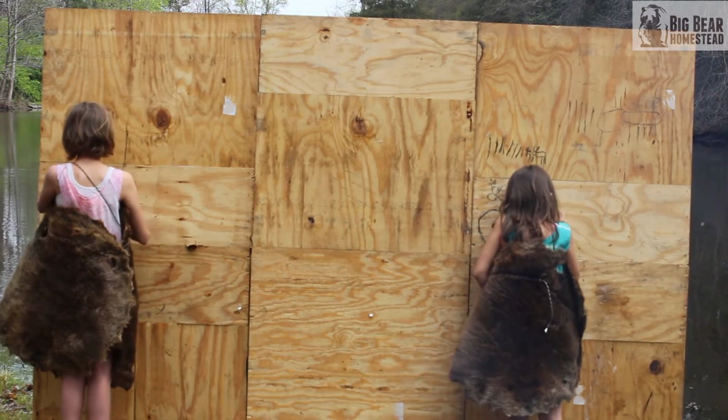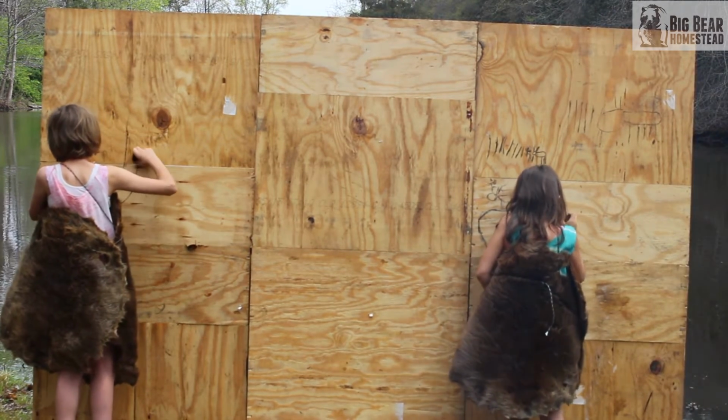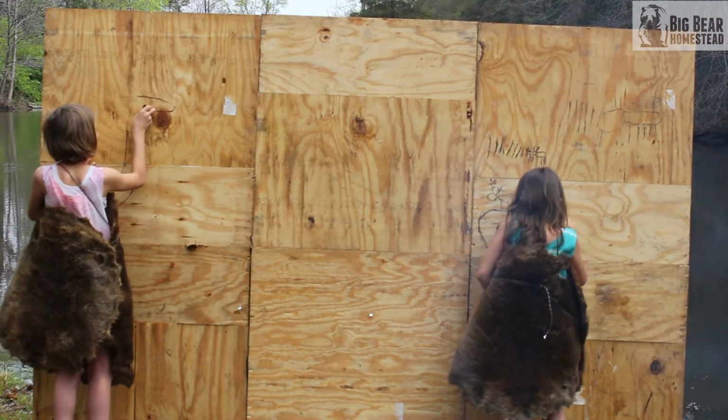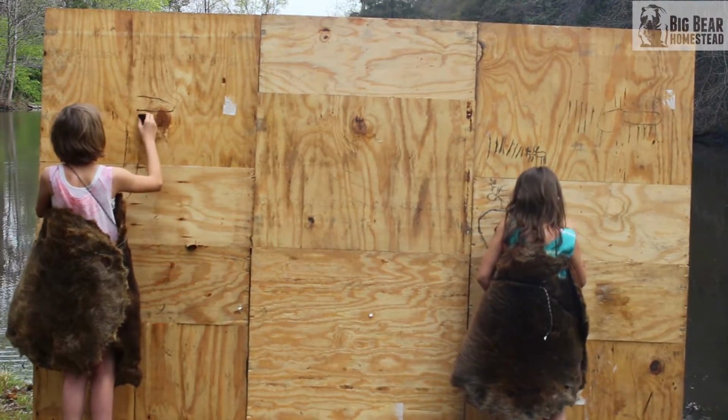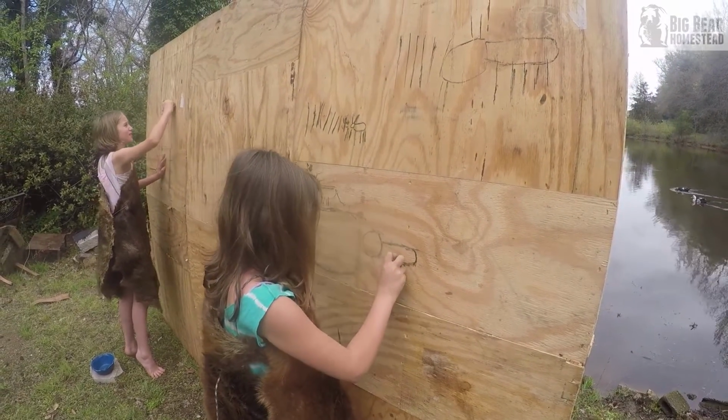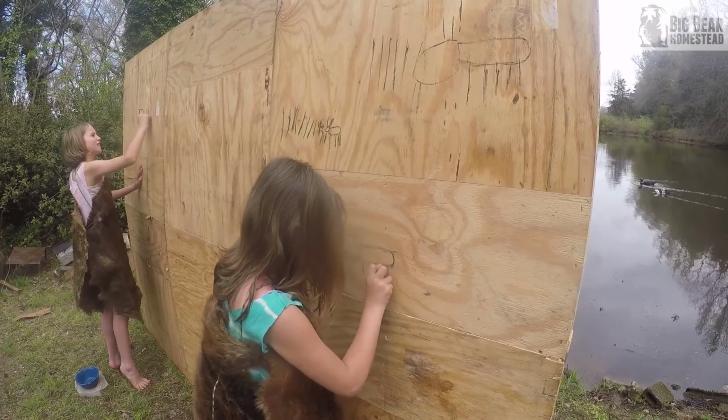is they actually lived in caves. So this project this week was talking about cave drawings. So as you can see, the kids grabbed charcoal, and just to make it fun, we grabbed some animal skins and wrapped them up and made kind of makeshift garments. It was pretty cool.